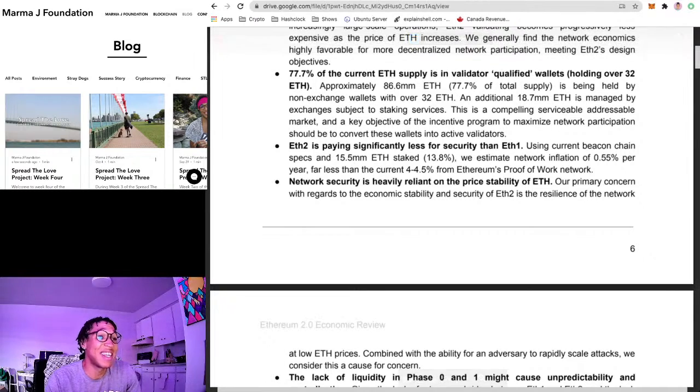ETH2 is paying significantly less for security. This is super important in my opinion. Efficiency. Using current beacon chain specs and 15.5 million ETH staked, which would be 13 point. So that's the number we need.